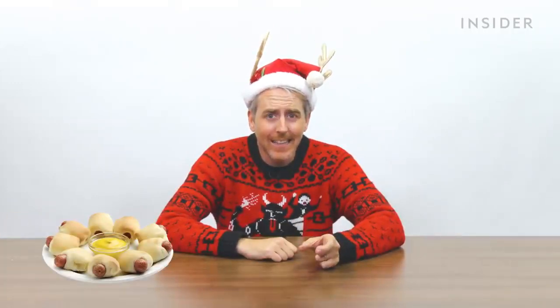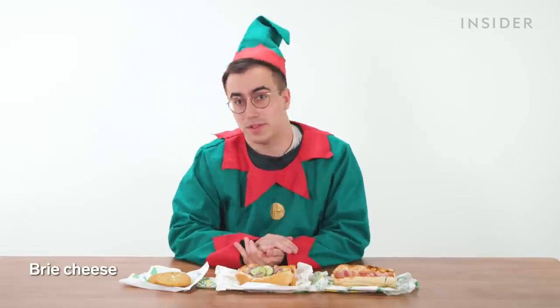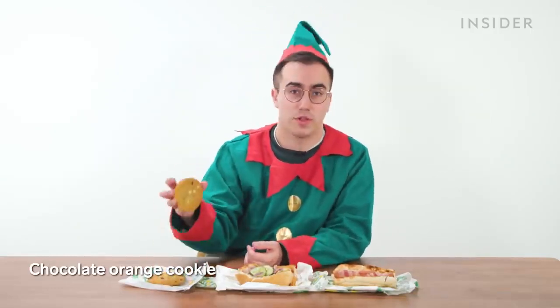In the US, our pigs in a blanket are normally like tiny hot dogs wrapped in like croissant dough, and they're usually like hors d'oeuvres or what picky kids eat at holiday parties. So that looks real gross. Another festive sandwich filling from a UK Subway is brie cheese. And then finally, we have a festive dessert option at UK Subways, which is a chocolate orange cookie.